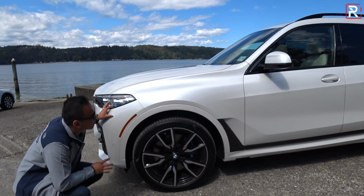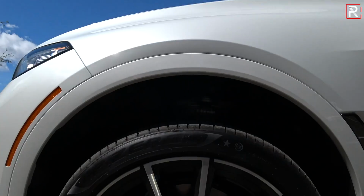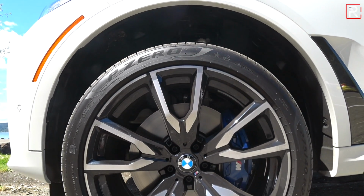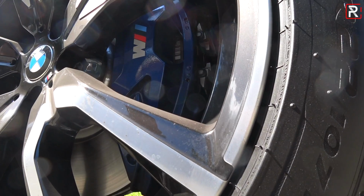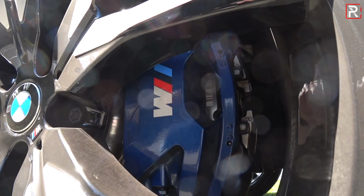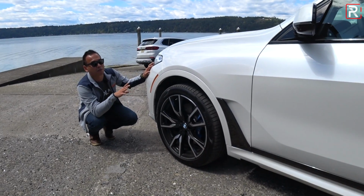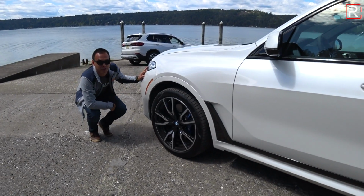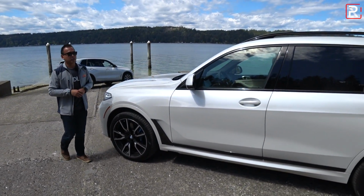Now, my tester, because it's the M Sport line, has a $1,300 option for the wheels. These are 22-inch wheels. I know, 22-inch wheels wrapped in 275/40 series tires. It has the M Sport brakes on it for another $650 that gives you the blue painted calipers, which look so good with this white color. I think the wheels are probably my favorite aspect of this X7. If you're going to get this car, get those wheels because it really just looks fantastic.